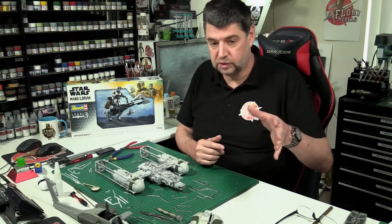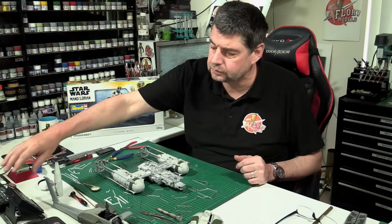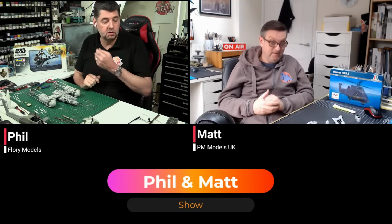And Matt hasn't quite got yours together yet. Have you, Matt? No, I'm no further on than last week. You're just on cockpit bits. But I should think Matt's will be the same because they do feel like the same type of kit together. So I'm actually thinking Matt's will probably be like this one, literally a dream fit.